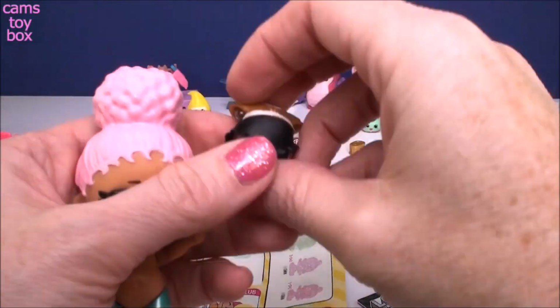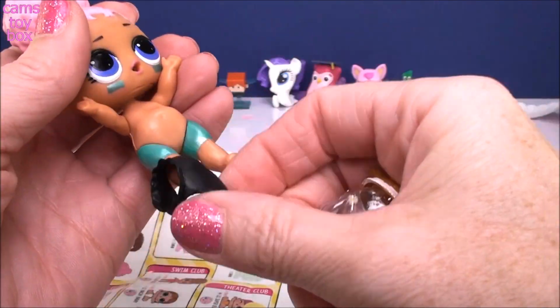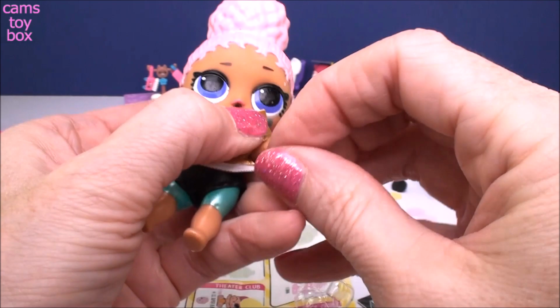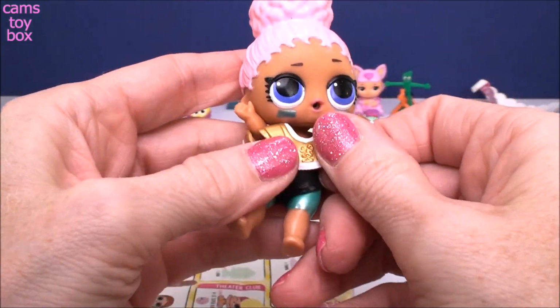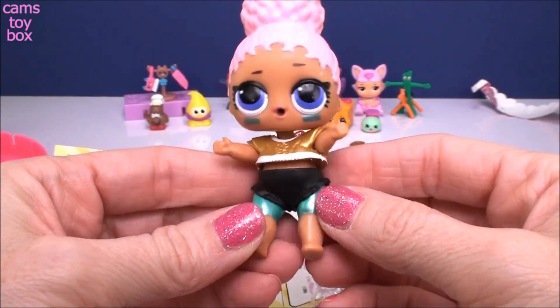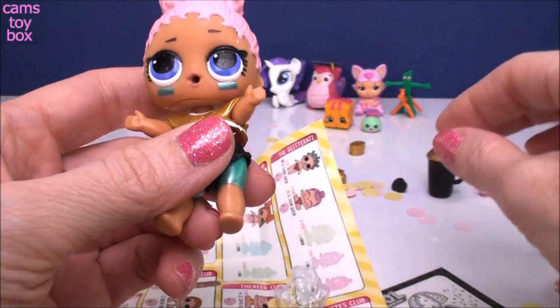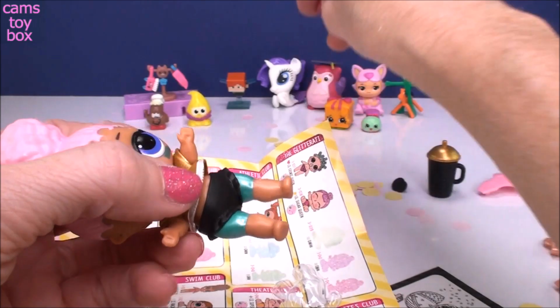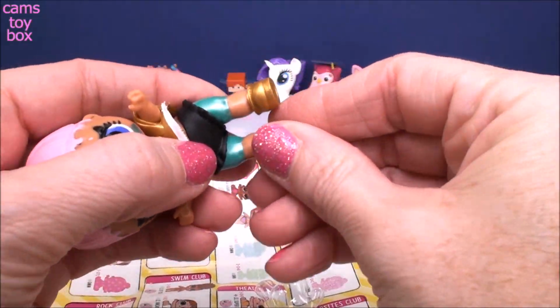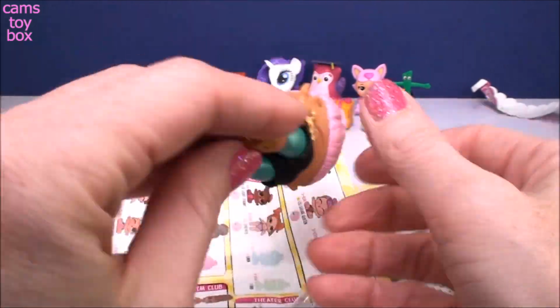Let's put her outfit on and then we'll check out who she is. So this is gonna look really nice together, right? There we go. That looks so cute, right? Oh my goodness, I love it. And she gets the little pacifier. Let's put the little booties on. Totally matches her top. And then we'll get our guide and we'll see who we have here.